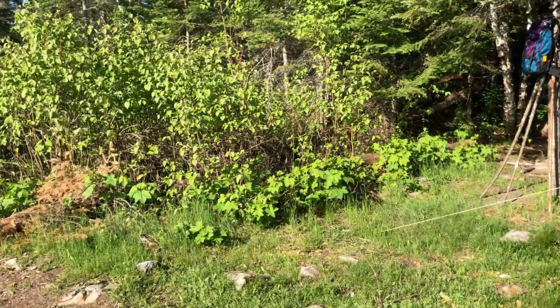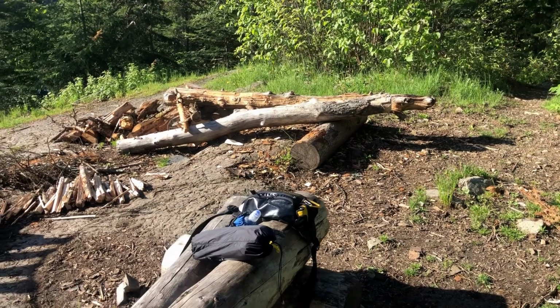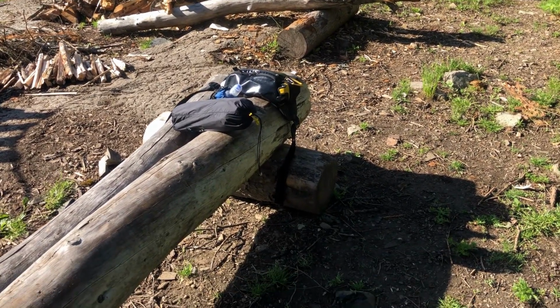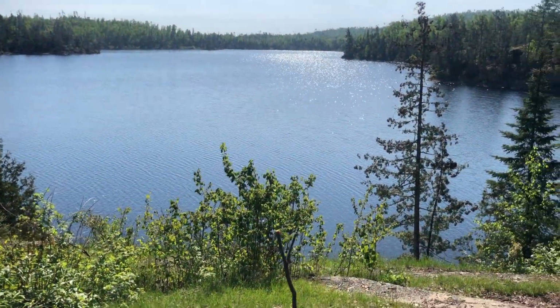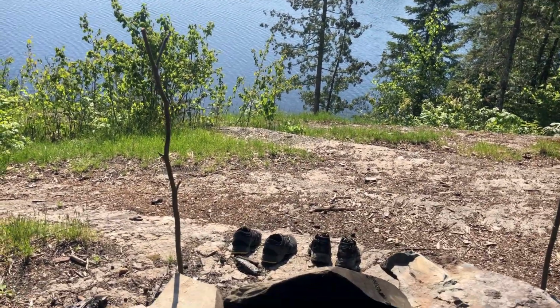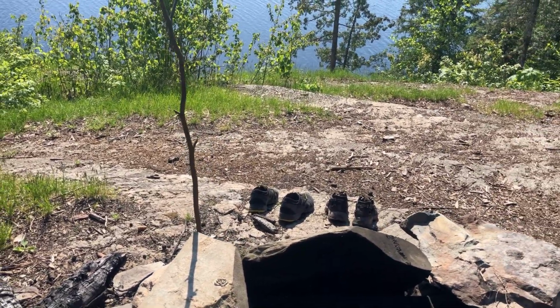Beautiful little campsite. I got a little chipmunk friend here. There he is. Chipmunks don't bother me. The mice do for some reason. And from day 2 here on Ahsub Lake, beautiful campsite. We're up for about an hour and a half. See, we got our shoes there drying out in the sun.